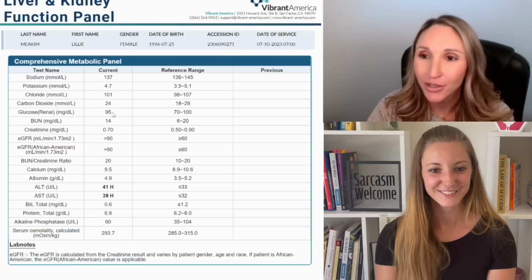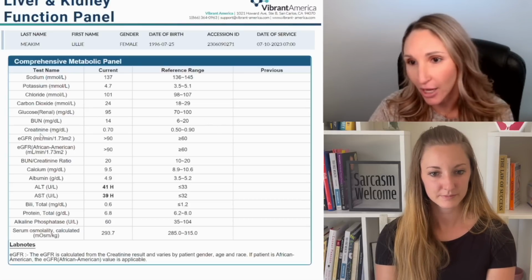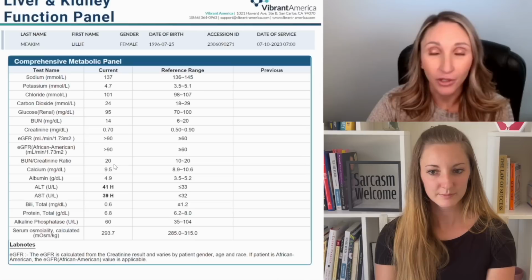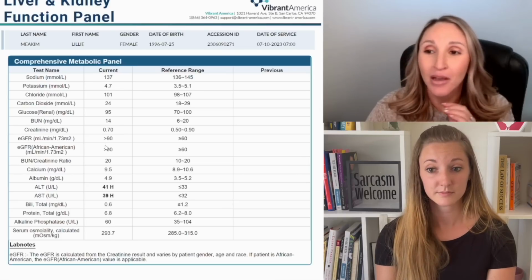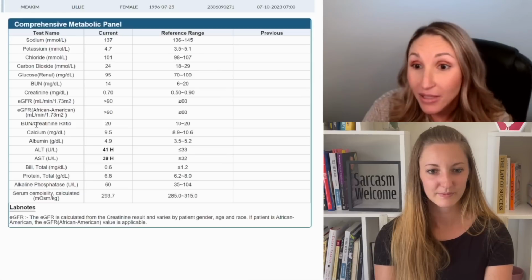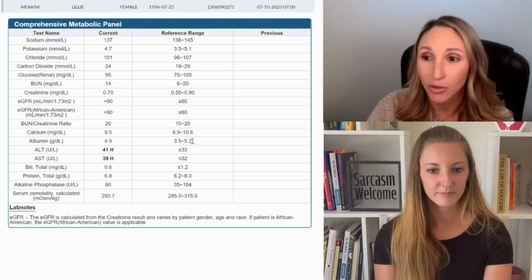Glucose: your fasting blood sugar is sitting at 95, which is completely normal. And then your BUN, creatinine, eGFR, and the BUN creatinine ratio are all related to your kidney function. So again, completely normal. Your kidneys are doing awesome, and we can especially tell that by your eGFR here, which is basically off the charts good at over 90. Your calcium levels were great. Your albumin, just a binding protein, was totally fine.